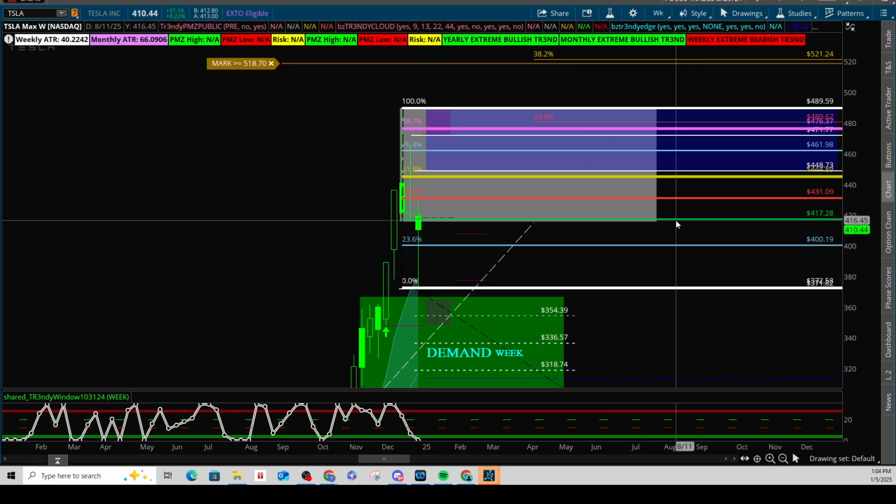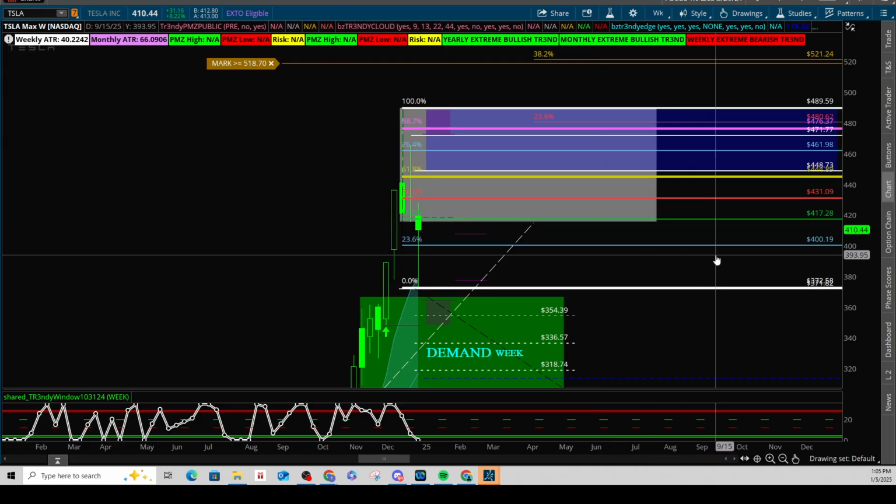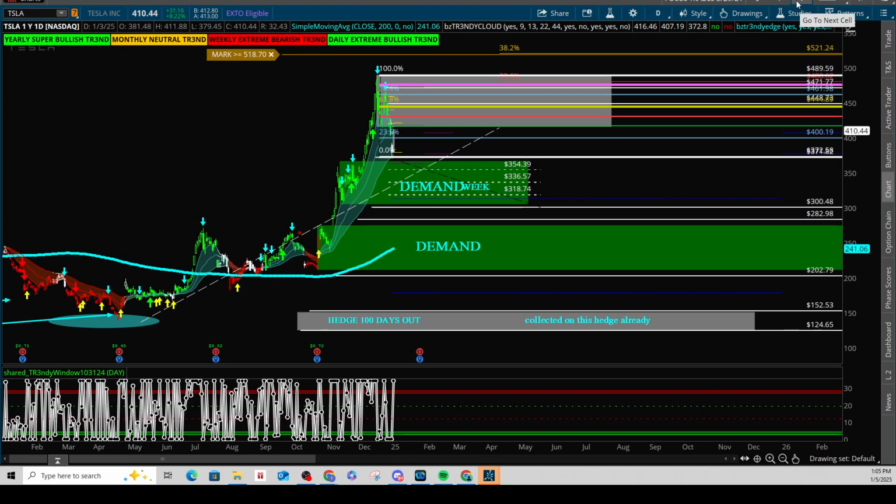Just know that it is confluent here around the 417 and a quarter that we could find resistance. So for some reason, if we gap up into 417, 420, look for resistance on the open and then look to buy that dip at lower time frame zones. Let's go ahead and go into the lower time frame to see if we can find a zone.